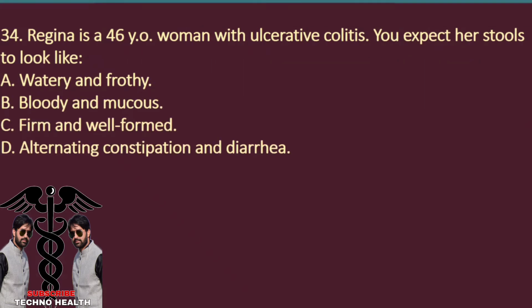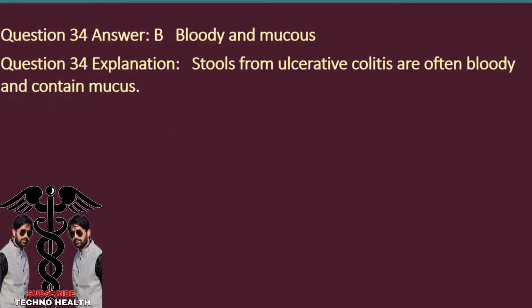Question 34. Regina is a 46-year-old woman with ulcerative colitis. You expect her stools to look like: A. Watery and frothy. B. Bloody and mucus. C. Firm and well-formed. D. Alternating constipation and diarrhea. Question 34. Answer: B. Bloody and mucus. Question 34. Explanation: Stools from ulcerative colitis are often bloody and contain mucus.